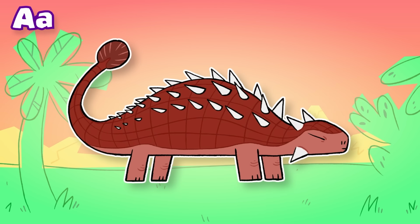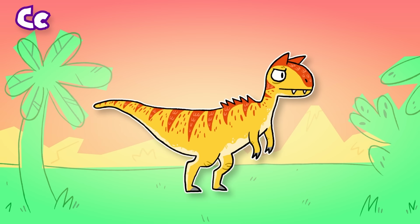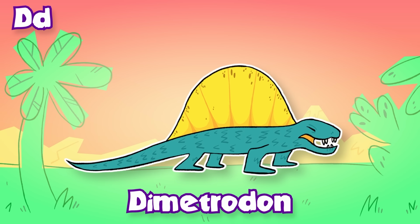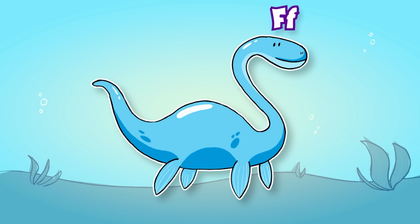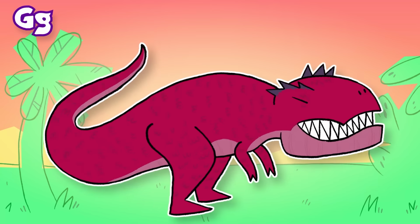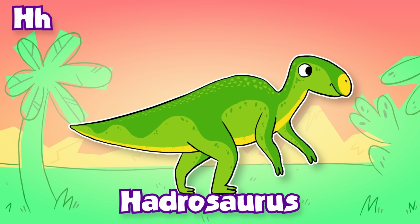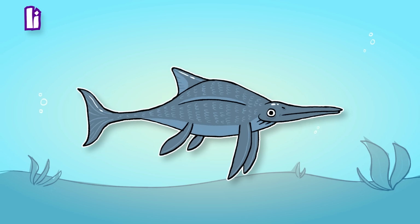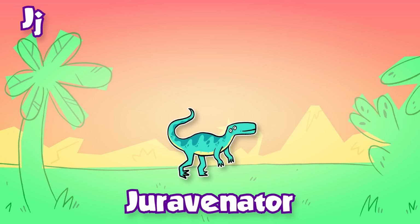A. Ankylosaurus. B. Lycanosaurus. C. Carnotaurus. D. Dimetrodon. E. Elasmosaurus. F. Febrosaurus. G. Gigantosaurus. H. Hadrosaurus. I. Ichthyosaurus. J. Revenator.